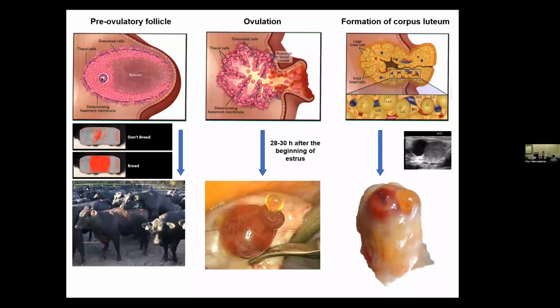Good. Now, if we could determine the exact moment that the heat started, 28 to 30 hours after the beginning of that estrus behavior, she will ovulate. What is ovulation? I already explained, but it is the release of an egg. So all the fluid that's inside comes out of that follicle, and that expels that egg, that oocyte, that's now in the reproductive tract to be fertilized. So that happens about 28 to 30 hours after the beginning of estrus. And then what used to be a follicle, those cells differentiate, and now it's the corpus luteum that will be present in the next estrus cycle. That's the sequence: large follicle, estrus, ovulation, and then whatever used to be a follicle is now the corpus luteum that's present in the next estrus cycle.